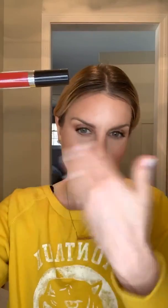All right, and then Cardinal lip gloss comes in. I'm just going to let this dry really quick so I'm not blending over it. You want some things to dry.